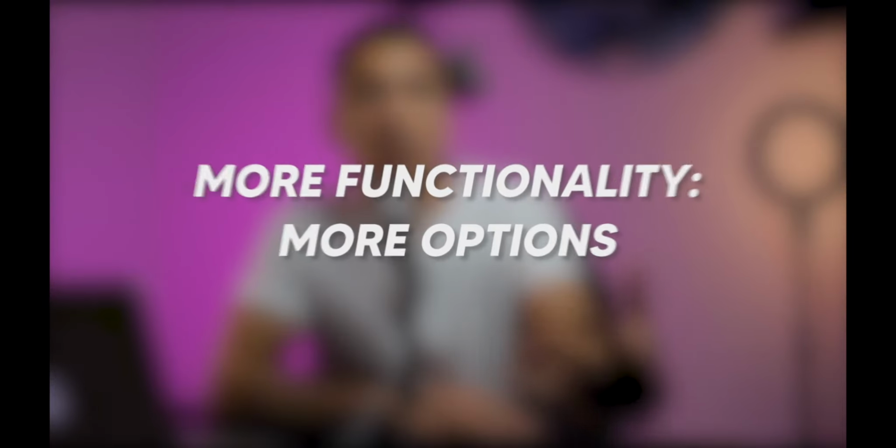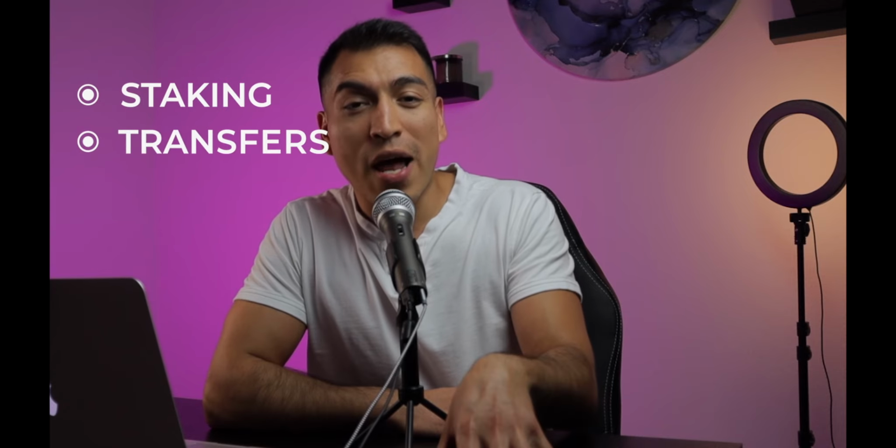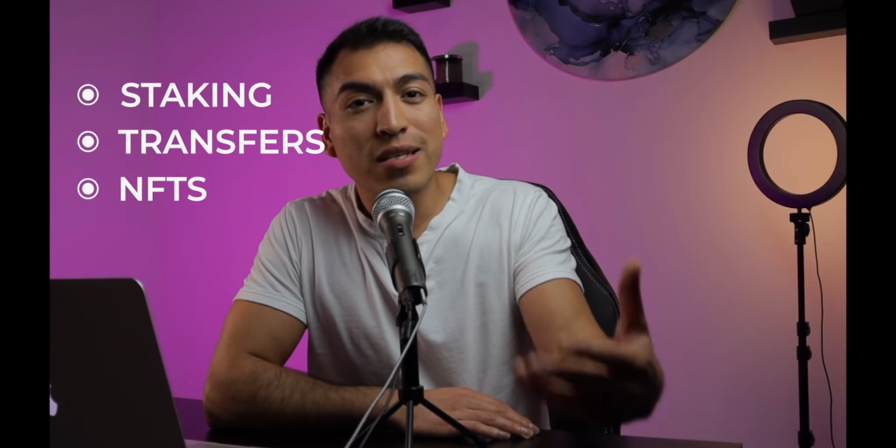Now, after security is functionality. The reason why functionality is so important is because if you can't do a whole lot with your wallet, then you're not going to be able to get involved in the cryptocurrency space, simply because there's not enough functions for you to use your wallet with. You'll have to use a bunch of different dApps to be able to do all the things you want. So being able to have a wallet that does quite a few things inside the wallet, I'm talking staking, transfers, NFTs, all of these sorts of things are necessary for a wallet to be successful, that allow its users to do all of the things that they want to do in the cryptocurrency space.